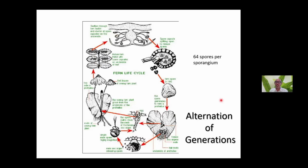It's called an alternation of generations. You've got the fern that we see that produces the spores. That's called the sporophyte generation. The spores then land on the ground and grow into the gametophyte. Separate plant produces gametes. When the gametes unite, they form a zygote that grows into the next sporophyte. Alternation of generations. Sounds weird, but it's old.